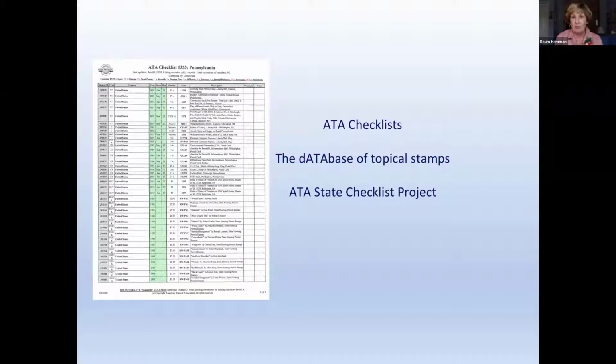And now we have 2 people who do nothing but add stamps to our topical checklists. They're really getting better all the time, and of course, technology is helping. Our database is fully searchable, so we're able to offer checklists for more than 1,500 different topics, including all 50 states, Washington, D.C., and Puerto Rico. Let's look at this checklist.